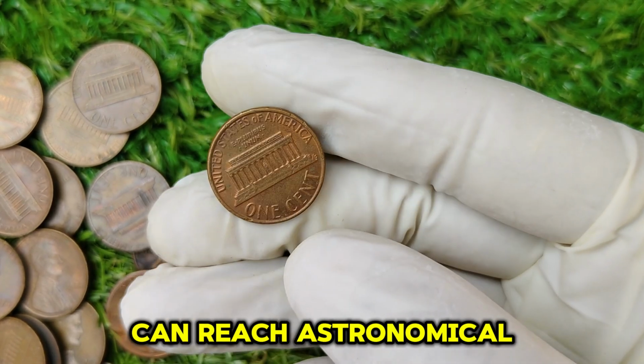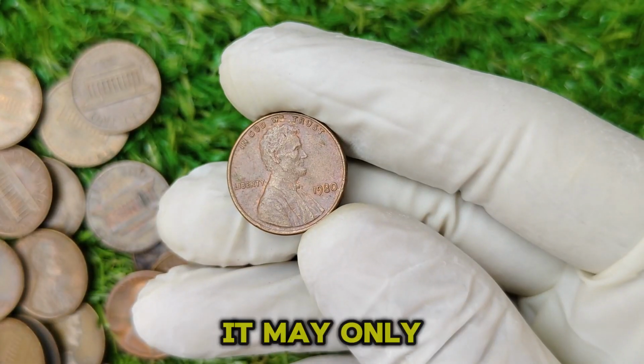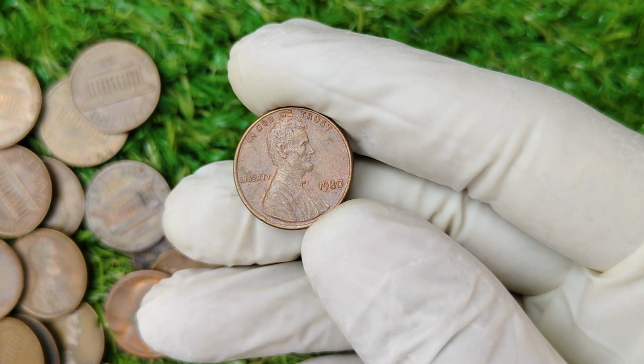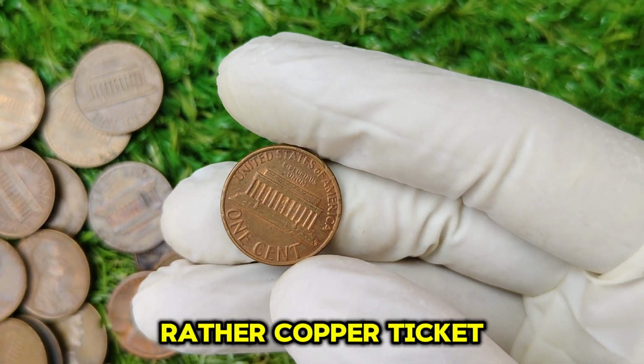High-grade coins can reach astronomical prices. If your coin is in average circulated condition, it may only be worth a few cents. But if you find one in mint condition, it could be your golden, or rather, copper, ticket.